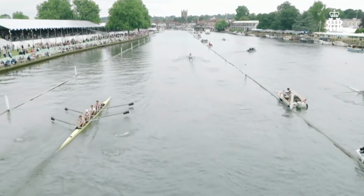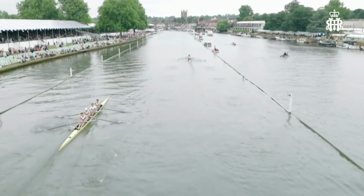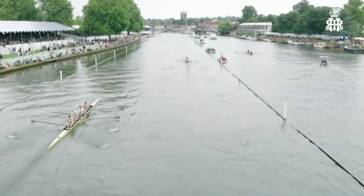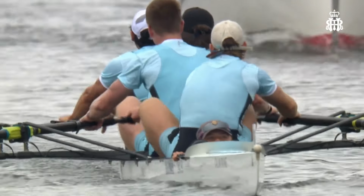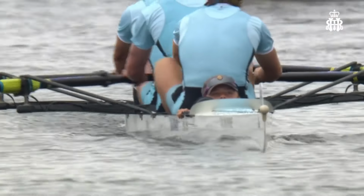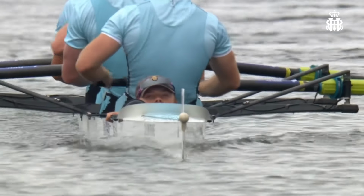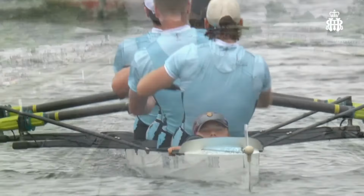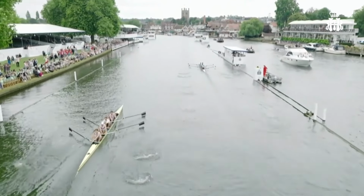As we're coming into the dying stages of our last race of the morning, a beautiful shot of that iconic stretch here at Henley. Strong row here from Edinburgh University. And fantastic cheers from supporters. You can hear the clapping, you can see the shouts.